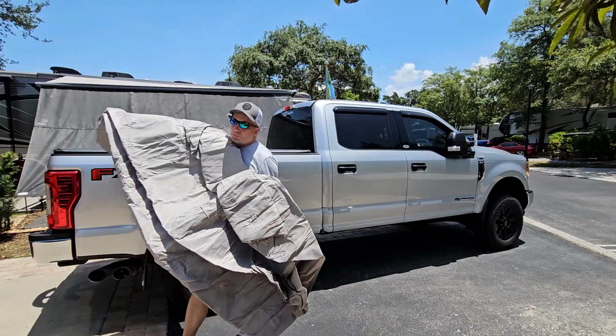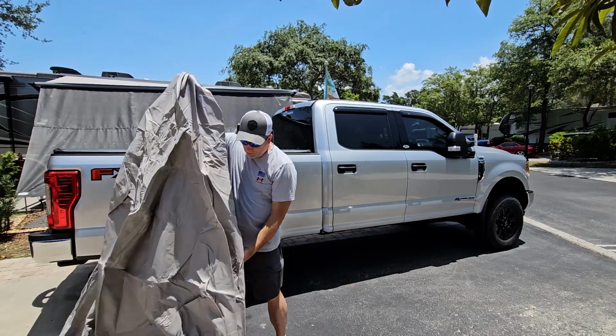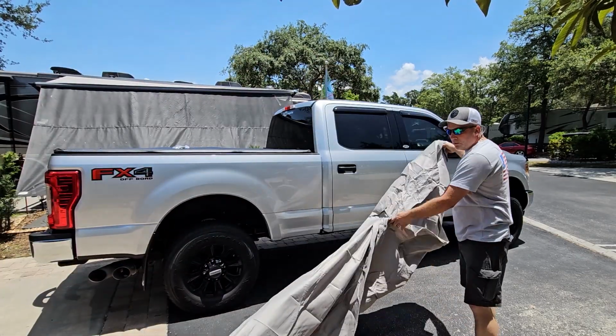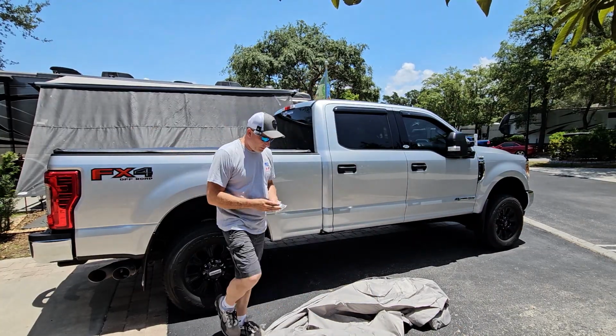What I like to do is spread this out on the ground so I know what direction it goes. So you guys don't need to see this part. So for you, it'll seem like nothing. I'm going to get the setup on there. You guys seen it in the last video. I'm just going to get it set up on there and then we'll see if it fits any better.